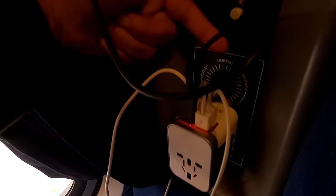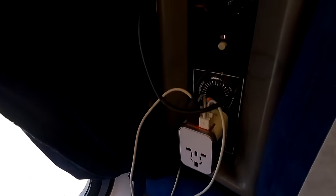Now you also have temperature adjustment here. You can make it cooler or warmer. It's also set to normal. Normal is going to make it feel like the hallway temperature essentially, and then you can make it a little bit cooler turning it to the left and a little bit warmer turning it to the right. It's not going to change the temperature a ton, but it will make a little bit of a difference. You'll be able to feel that. There is also a reading light on this side as well. Just make sure not to point it at your partner's face across from you.